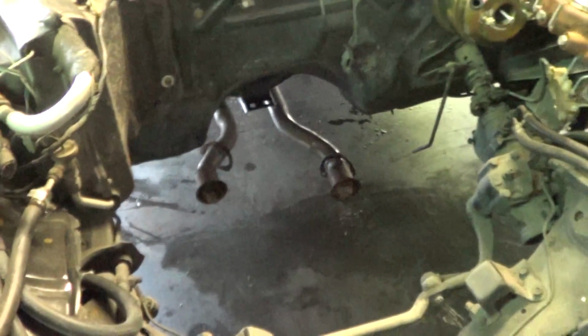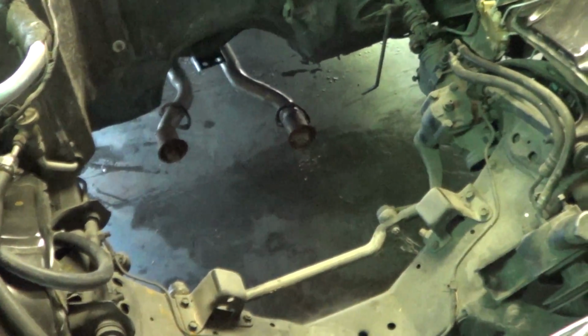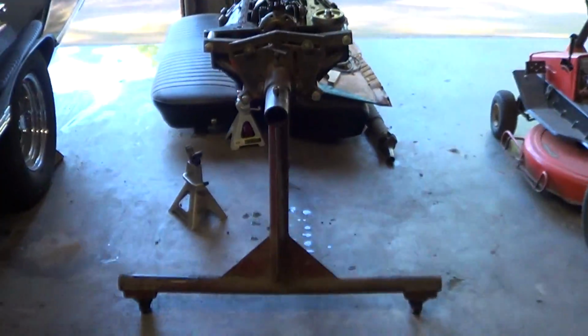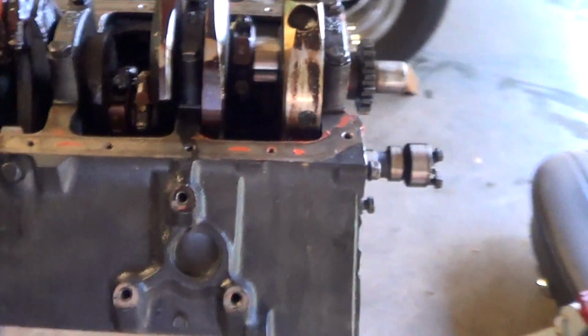This car, Jeff, let's just say that you are a very, very fortunate man that my buddy wanted a 327 for his car, because we've torn down this. Well, let's kind of talk about some stuff here. Here is the motor broken down. We pulled the pistons out. We pulled the heads off.